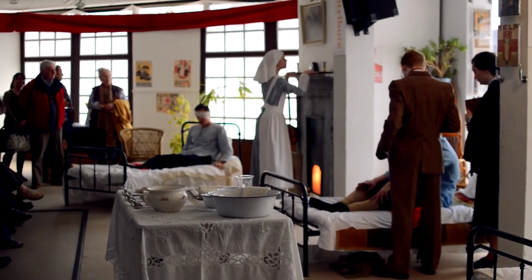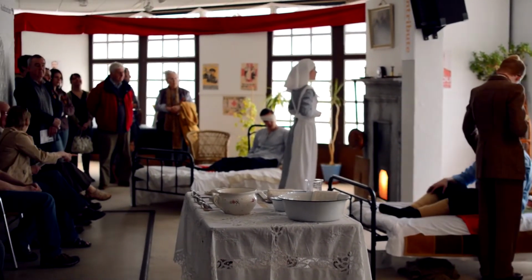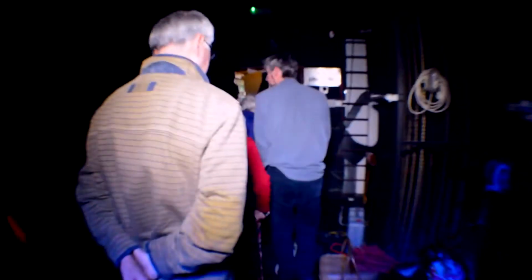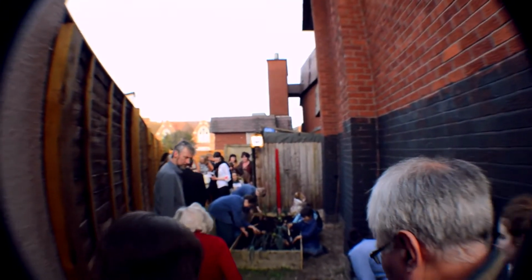So the way the piece works is the audience walk through the whole building. They see backstage, they see outside, they see in places that they might not expect to see in the theatre. And we put work in the spaces that let people think about how people lived in that time, what experiences they had.